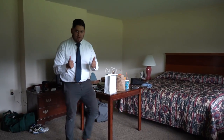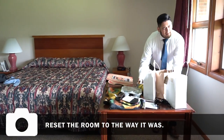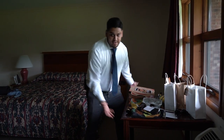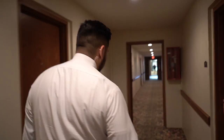Cool. Super smooth prep. But it's always important to set the room back to the way that it was before you got here. It's a minor detail, but it shows professionalism and allows them to not have to be concerned about that, because they have enough to worry about throughout the day already. So that helps a lot. Cool. So yeah, awesome prep. Really, really nice guy. I got some really great stuff, as you saw, so I'm very excited about that.